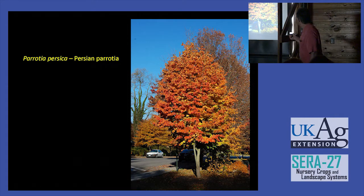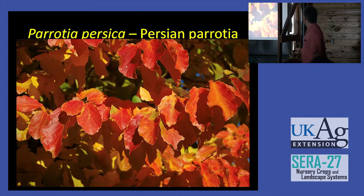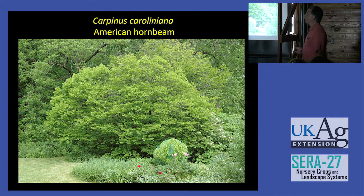This is one in front of my house right here. And no two years are the same. One time it's orange, more yellow, less yellow. Sometimes it's maroon. Just gorgeous. Persian parrotia, one of my favorite trees.